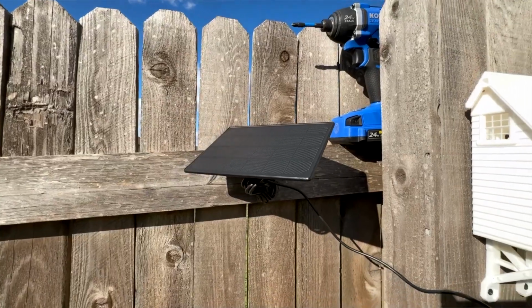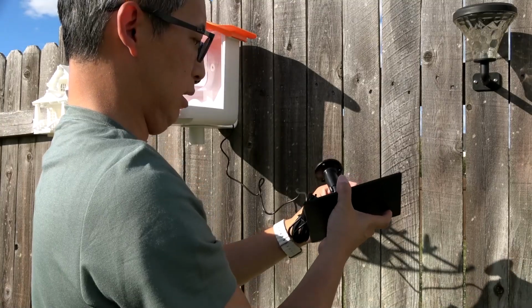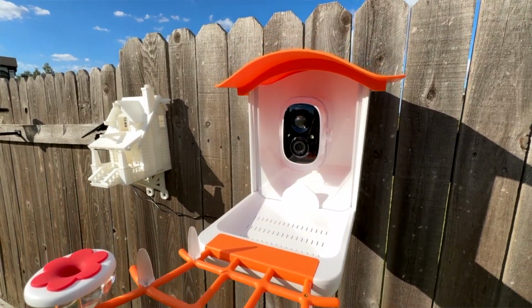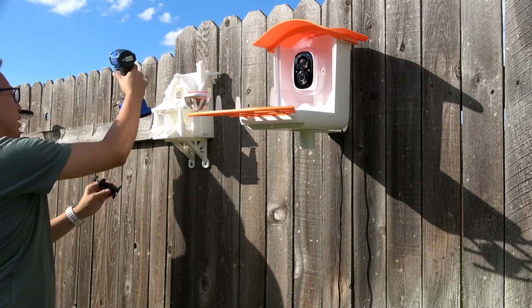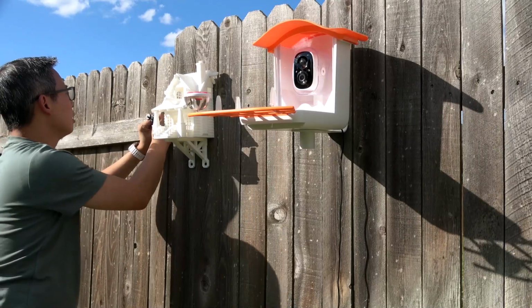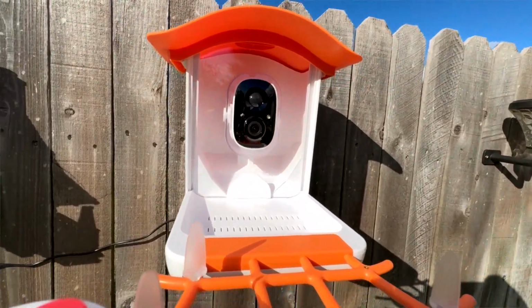Now it's time to install the solar panel. Okay, so I'm just going to take this off of the solar panel and screw in the bolt first. Now I did decide to put this solar panel a little farther and a ways off from the bird feeder itself. No reason, but I just prefer it being over here. So get some screws, and we want to mount it as high and in the area that gets the most sunlight. So I'm going to put it here.